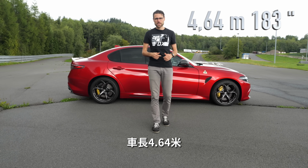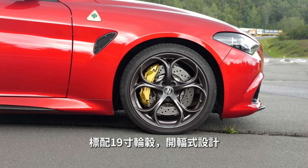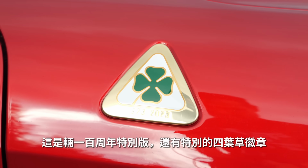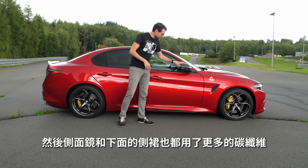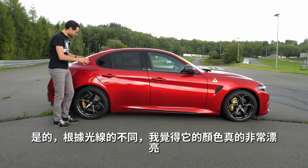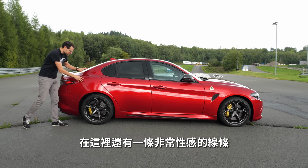The length is 4.64 m or 183 inches. Wheels, 19-inch standard here in this open spoke design. Here our special Quadrifoglio badge for this 100 years anniversary edition. Then more carbon fiber at the side mirrors and also at the lower side skirt right there. Yeah, and I think depending on the light, this color once again is really beautiful. Also a very sensual line right here.